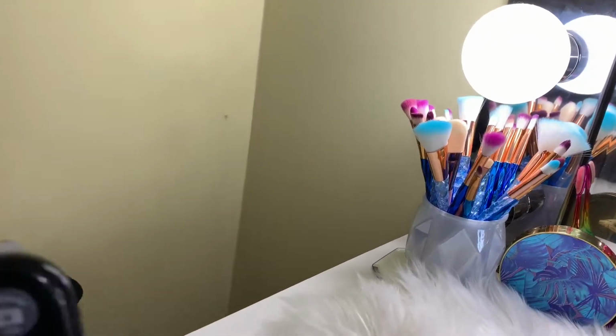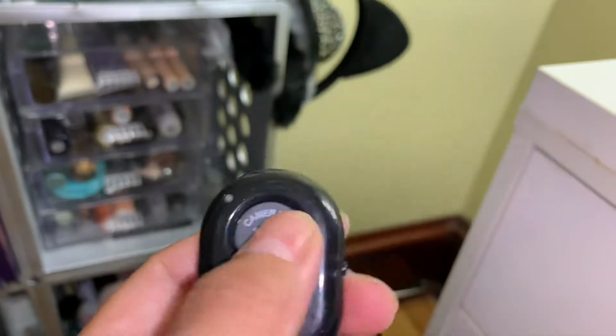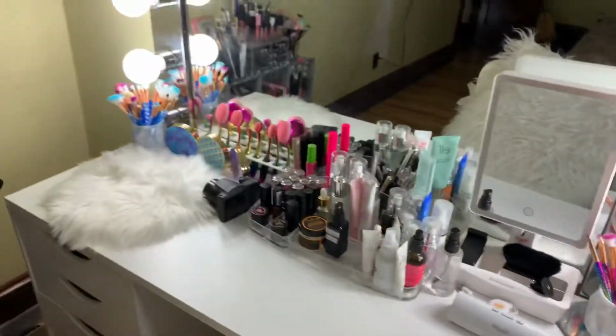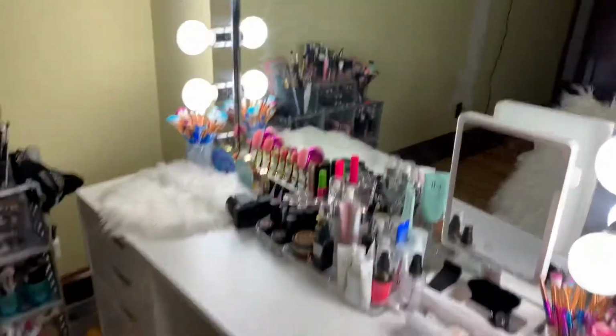And this tiny one came with the small ring light, this one right here, so you guys can take pictures when you connect your phone with this right here. These little frames I found at the Dollar Tree. They are so pretty. So that's it, guys.